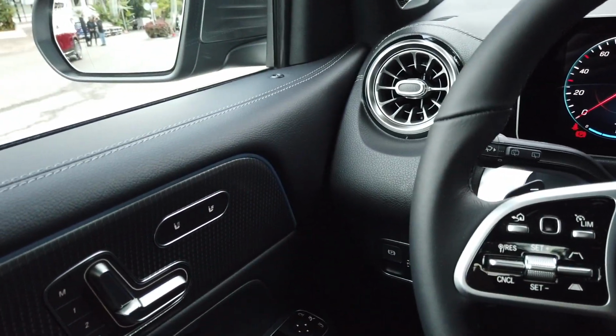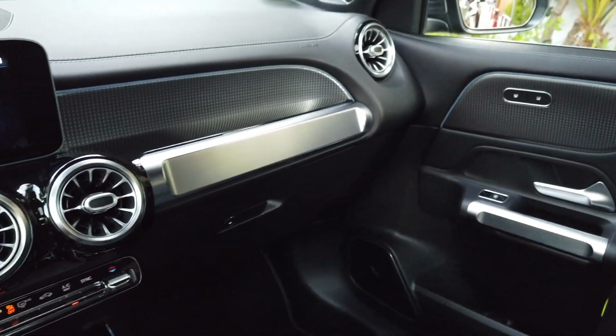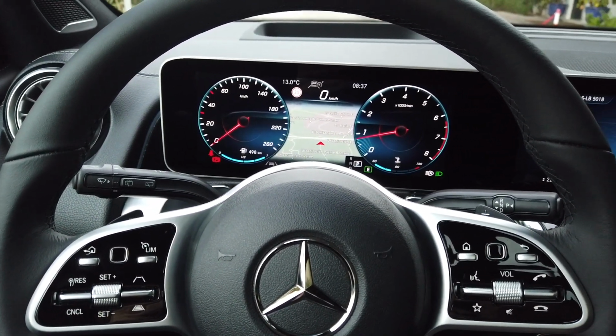Alright guys, so I hope you have enjoyed our review of the new Mercedes-Benz GLB. It's expected to launch sometime in the first half of 2020 in Singapore. We expect it to cost a little bit more than 180 grand with COE.